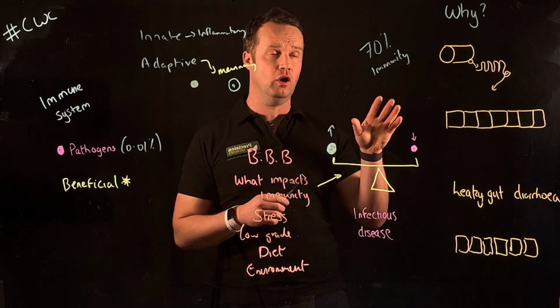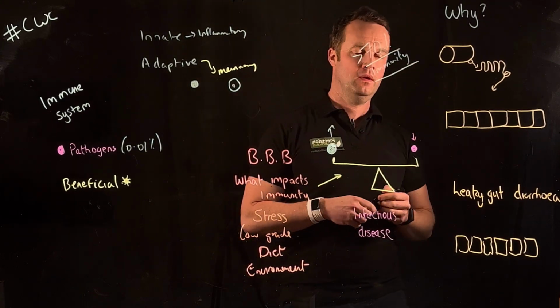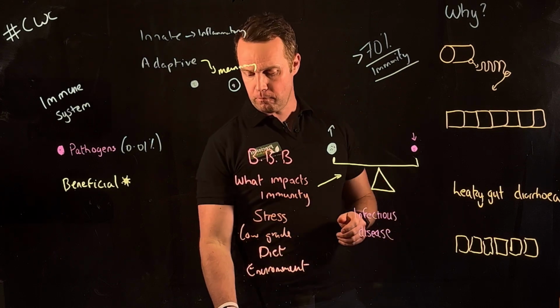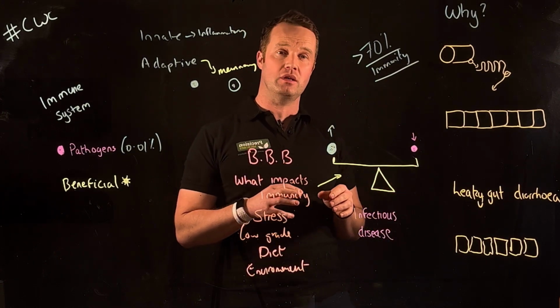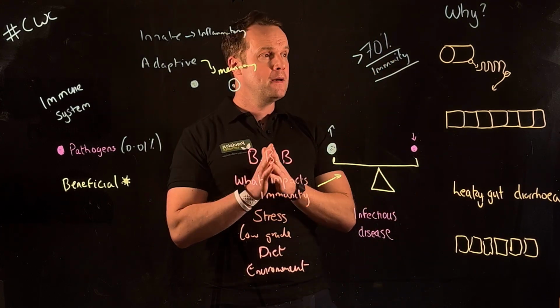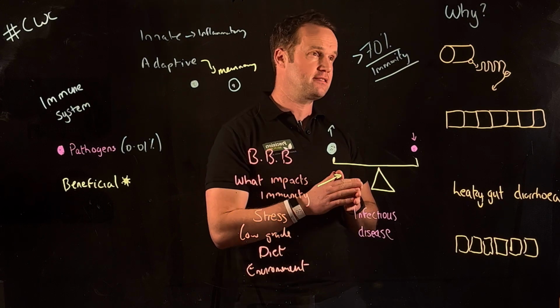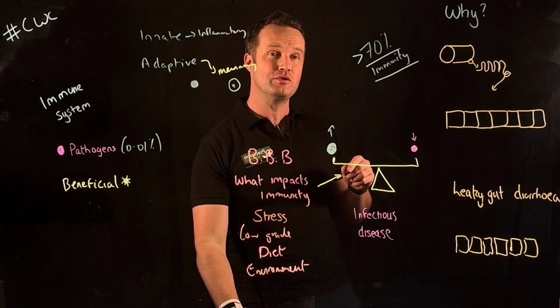And then when we look at the gut and immunity, greater than 70% of the immune system's in the gut. Why? Well, I suppose I should have said that if greater than 70% of the immune system's in the gut, then gut health is really important for overall immune health. And I've been learning about that for the last probably 2 or 3 years now as well.